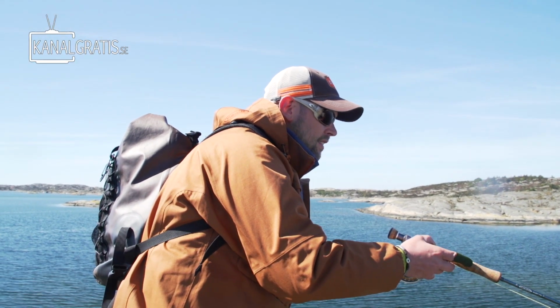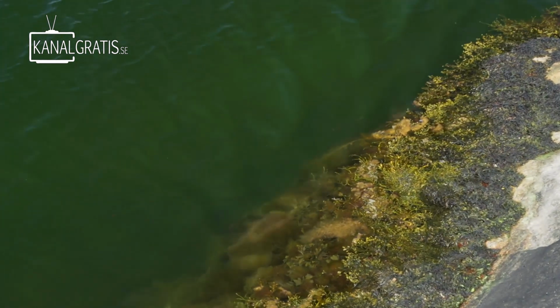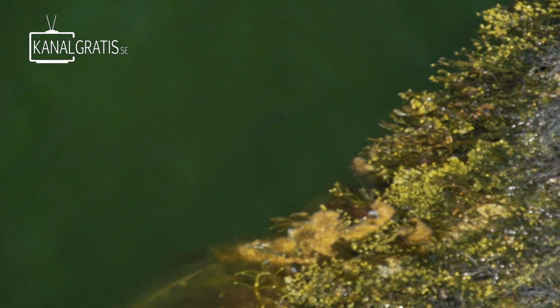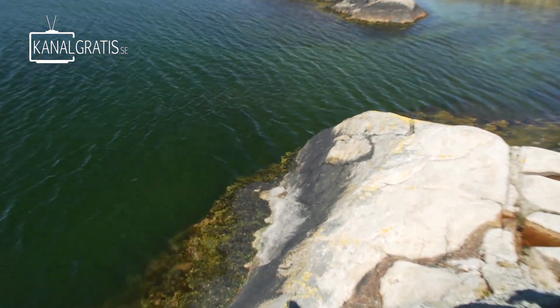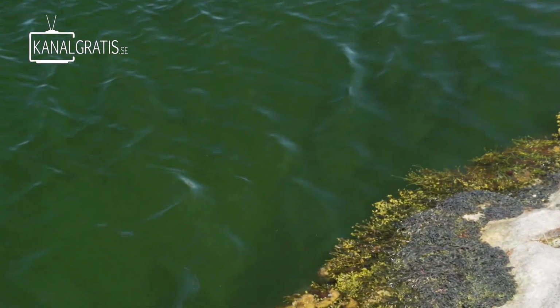Oh, don't stress me. I'm changing my fly. I'm not at all ready. Oh, he's just below me now. Below us. And this is what I didn't want to happen. He's turning around. Good. Yep, he's coming back. Coming back just outside of the seaweed there. Ah, that's perfect. You should see it.